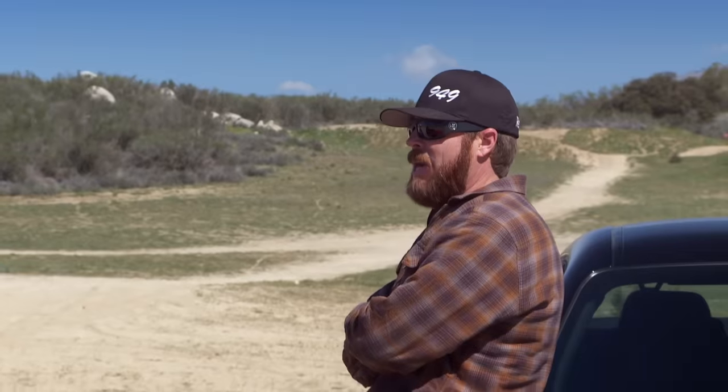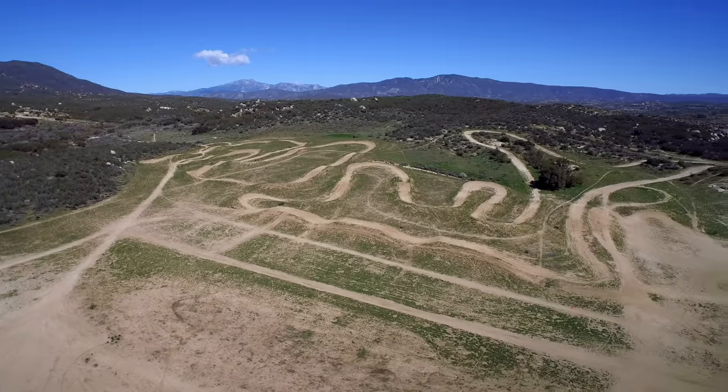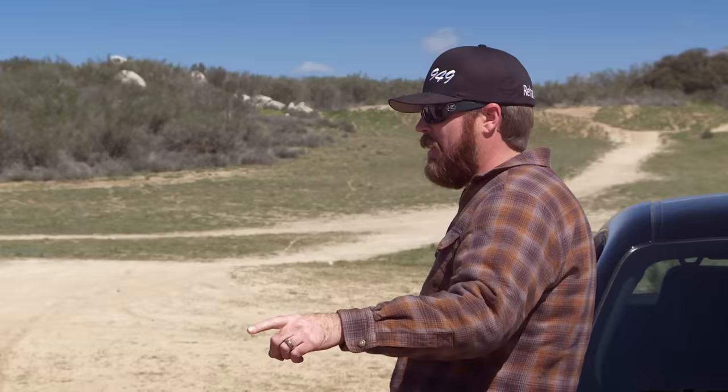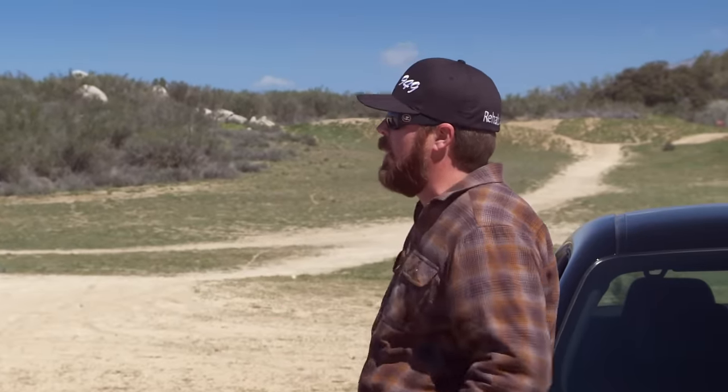All right, yeah. Perfect. So what is the plan? All right, so we have a track designed for motorcycles. We're going to take all three of these cars on it. We're all going to ride together in each car, including the Viper. And right now we need a Rochambeau for who's piloting what.